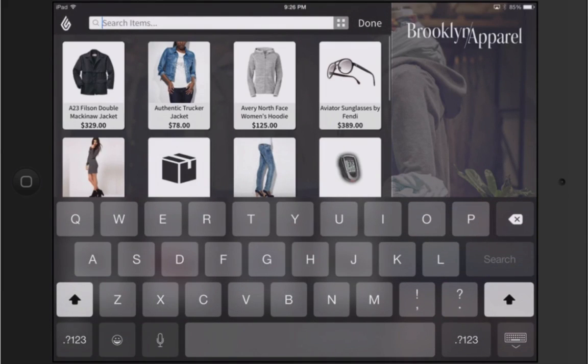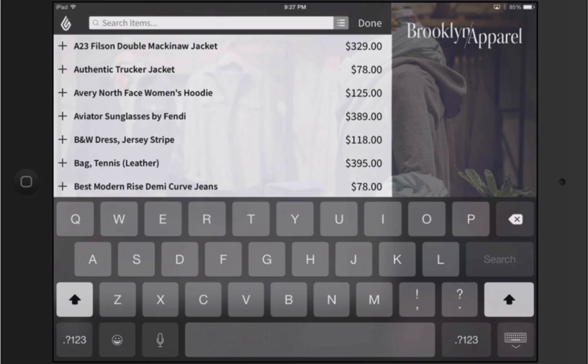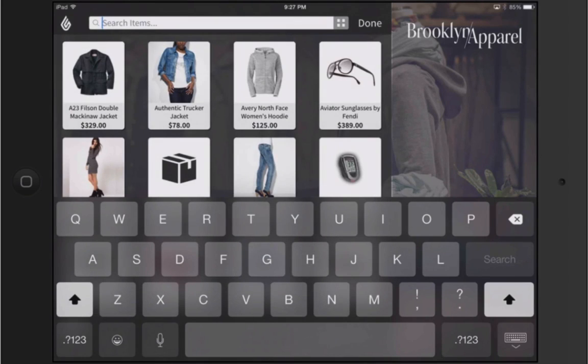You have two options here. We're currently on our tiled or button mode where you can see thumbnail images of all of your products. If I tap the 4 squares next to the search items, you can also get a full list. For our purposes, it's more fun to see photos. Of course, if you were looking for a particular item, you could also pair this with a Bluetooth scanner to look it up that way, or simply type in the item's description, SKU, or UPC.